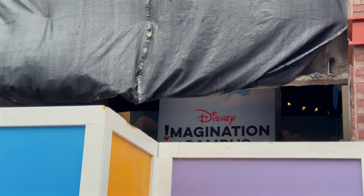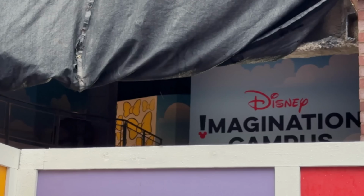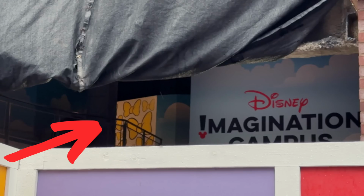And I don't know if you noticed, we'll go back again, do you guys remember that Mickey pop-up photo thing they did many years ago? I want to say, God, this was pre-COVID. It's still there, right there. Those yellow bows were part of it. You would walk through and take these really cool pictures. It was kind of a fun event.